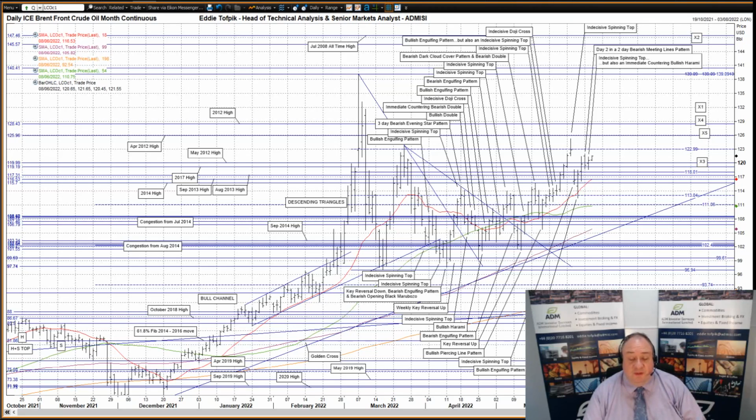So far, we've achieved the primary target X3 in the 120.5 area for the smaller March to April descending triangle. So far today, a small move higher, challenging yesterday's highs, but still not approaching the next, to be honest, weak resistance of the lesser, very recent 61.8% Fibonacci line at 122.99. The next significant resistance is the April 2012 high at 125.96.